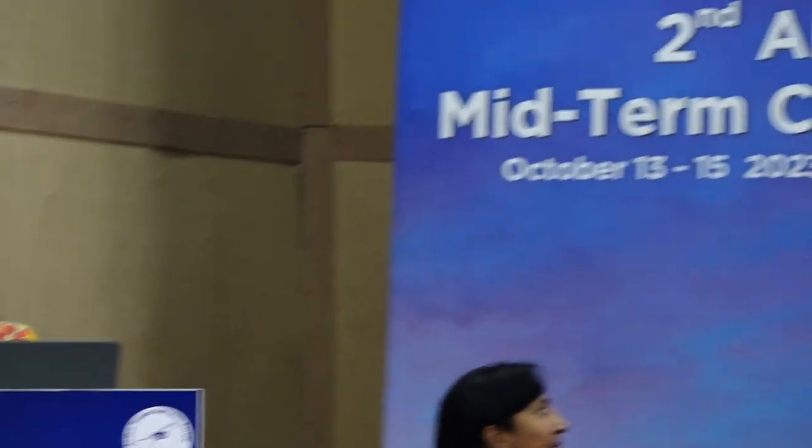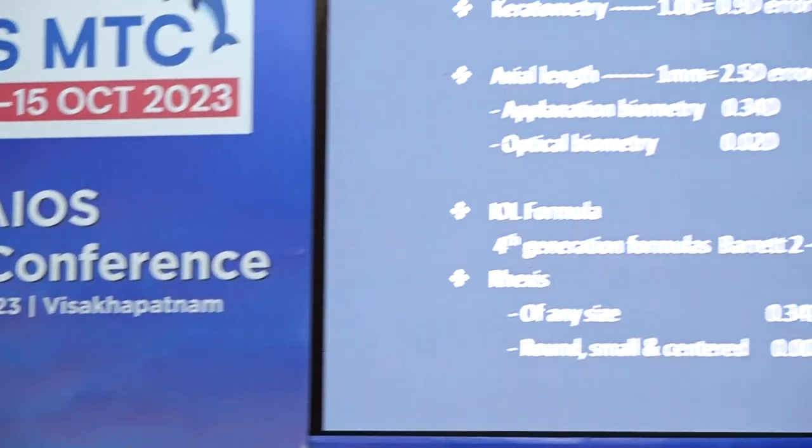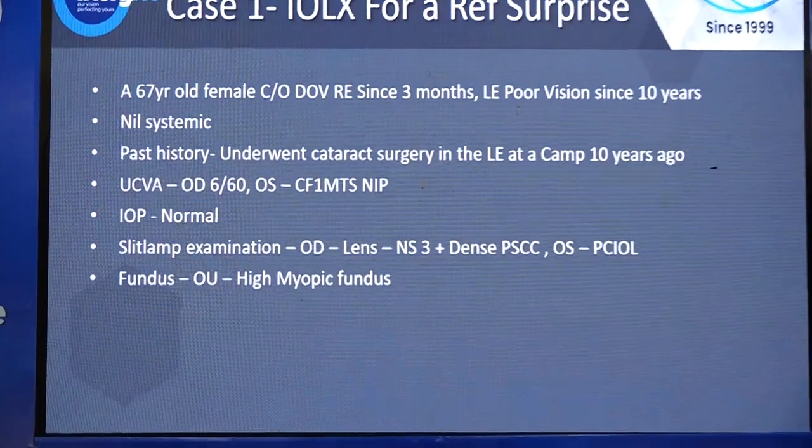So now we have the fourth generation Barrett formulas, which can give our effective lens position. It takes into account multiple parameters to predict where the lens is going to sit. With optical biometry, we can reduce the errors of applanation biometry of axial length, and keratometry is of paramount importance if we're going to place any IOL.